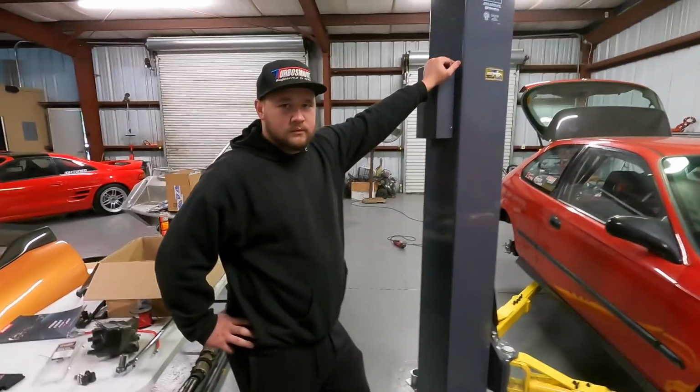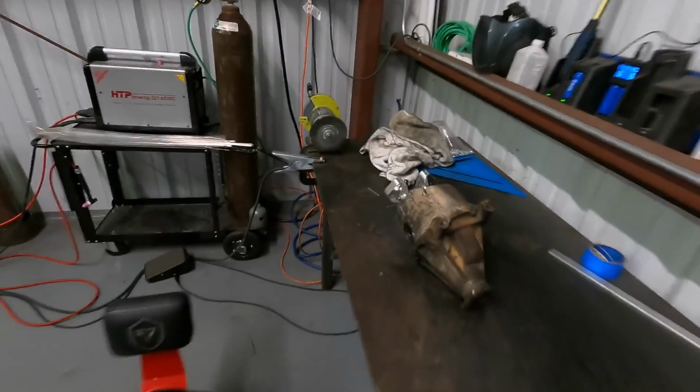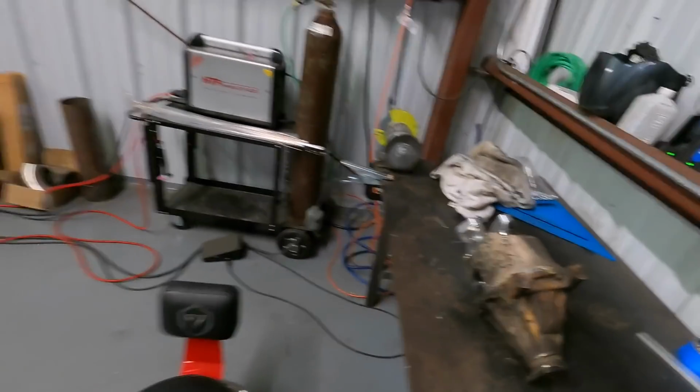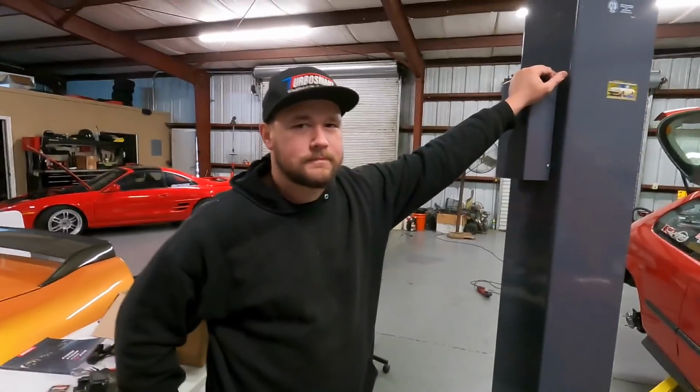Wyatt's working on the differential right now because we have that out of there to relocate the vent hole and plug up the old one. So we gotta plug that vent and then drill a new one on top, and then we can go back up with the car once the trans is in. And put a drain plug in it. Oh yeah, and do a drain plug.